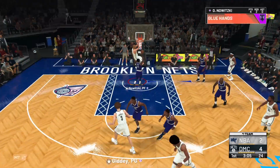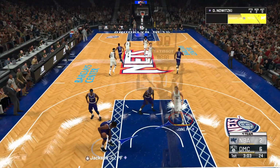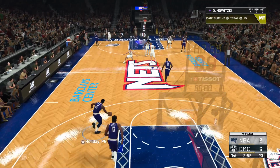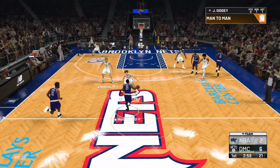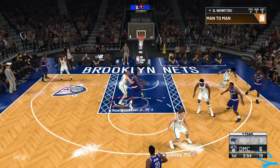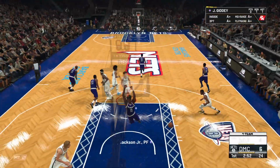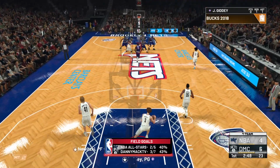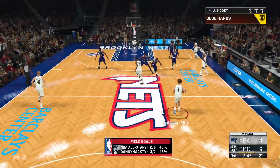Down low, Nowitzki. And Nowitzki with the stuff. Boy, Nowitzki not known for his athleticism, but nice flush there. Nowitzki's gone 2 of 3 from the field. Outside Jackson. And the dunk by Jackson. Okay, 2 hands for safety. That's what they say, right? That's right. He was ultra safe with that dunk, no question.